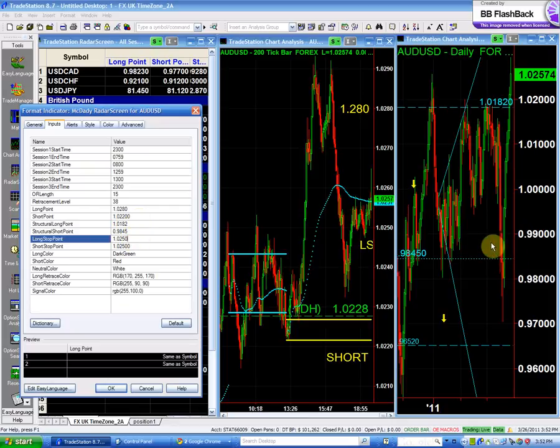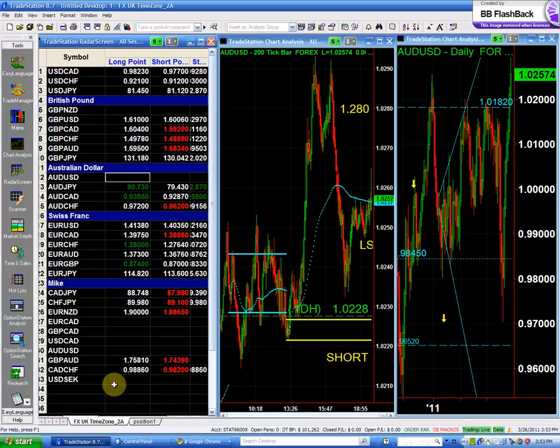My structure point to the downside is the 98.45 still as is, and this is exactly like the 159.80 in the pound. But now this is going to be my structure short. I'm just doing this because there's nothing but air above it, so I'm just leaving it. I'm putting a big number so that we all can see what we talk about. It's a fictitious number.